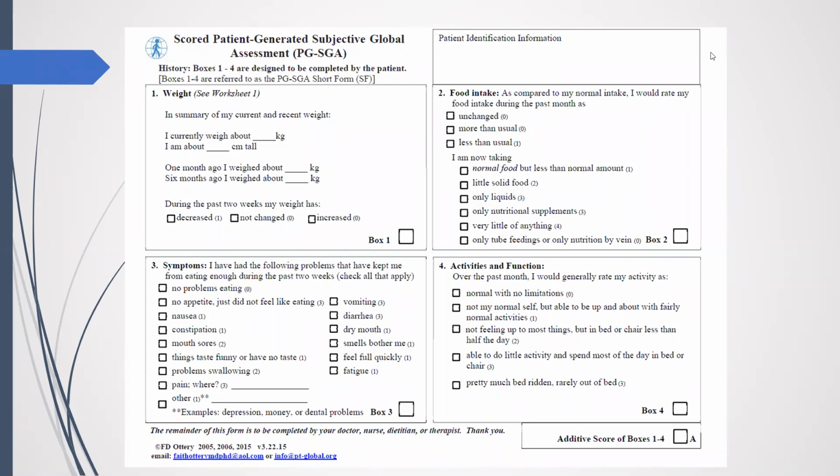So it asked if there were any changes in food intake, if it's more than usual, less than usual, or unchanged. And if these patients are using any extra forms of nutritional support. Each of these questions then generates a score, which is supposed to be filled in at the bottom of the box, where boxes 1, 2, 3, and 4 are indicated.